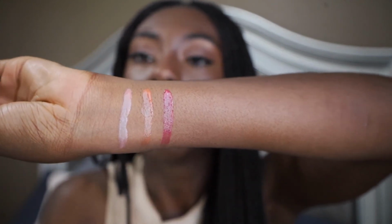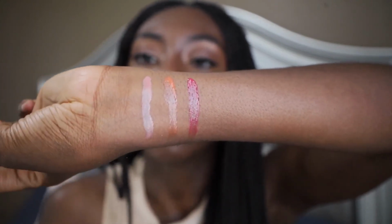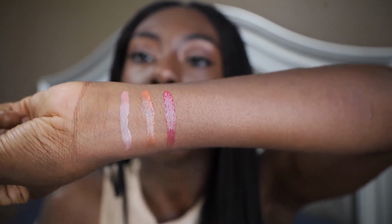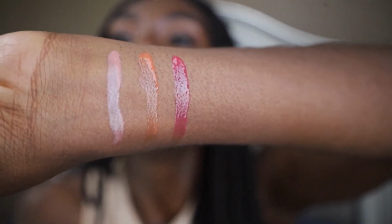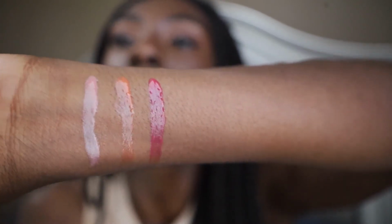Very pigmented. This is really pretty. This would actually go really pretty. Look at that gloss. Look at how shiny that gloss is.